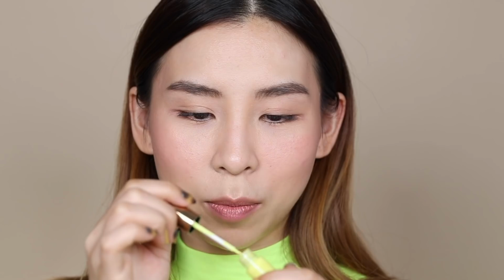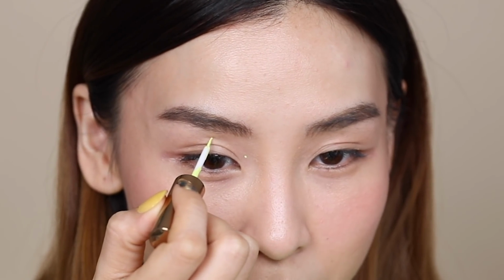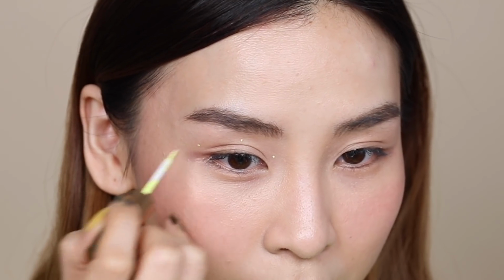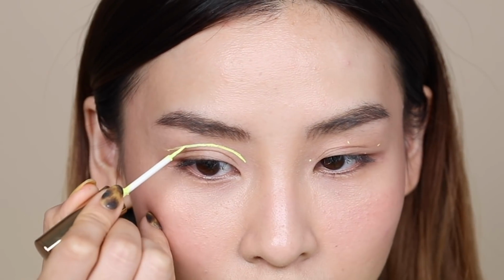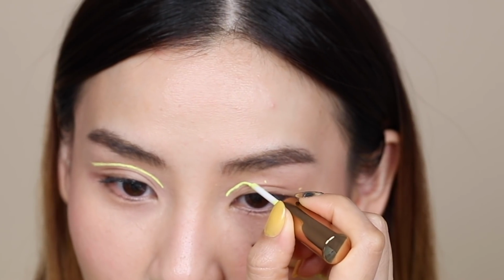Get it? So I'm going to make sure the brush is coated nicely with product, so that way I can at least try to get an even line. So I'm just going to mark where I want to start, where I want it to go up to, and then where I want it to end. I need to hold my breath and say a prayer. This liner kind of feels a bit dry. Okay, so I have my basic shape there. I can just build on it afterwards, but let me just try to perfect this side. I hope it's somewhat close to being sisters. I don't mind if it's not exactly the same because that's impossible.